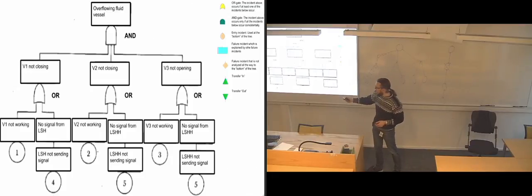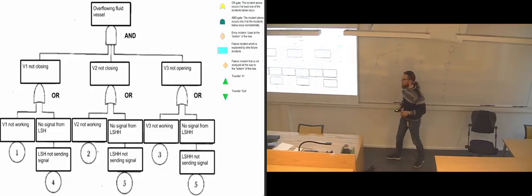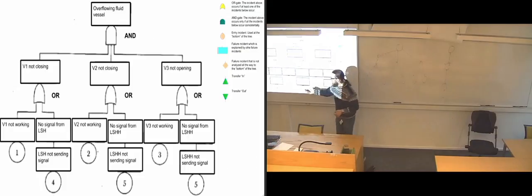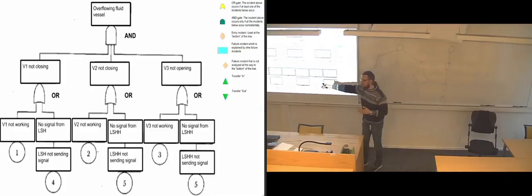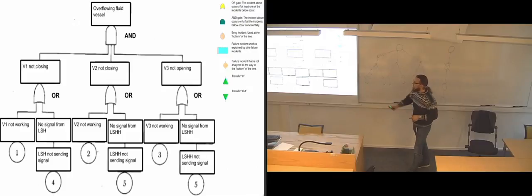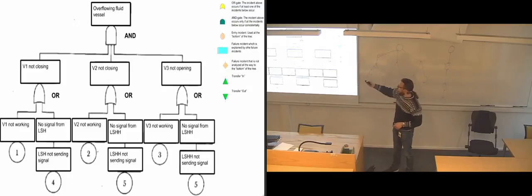And here we also have LSH not sending a signal and V1 not receiving a signal from LSH. So here we are also taking into account that not only is the sensor not sending the signal, but it could also be a break in the wire going from the sensor to the solenoid on the V1 valve. So if there's a break in the wire, the signal won't arrive. So the sensor is still saying to close down, and it's not closing down. So that could also be a possibility. But here you can see we've set up all of it so that we can look at everything that's going to happen.